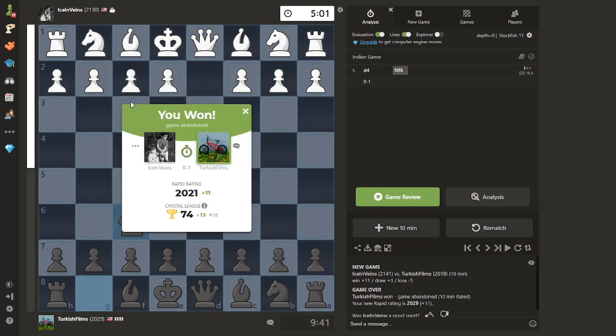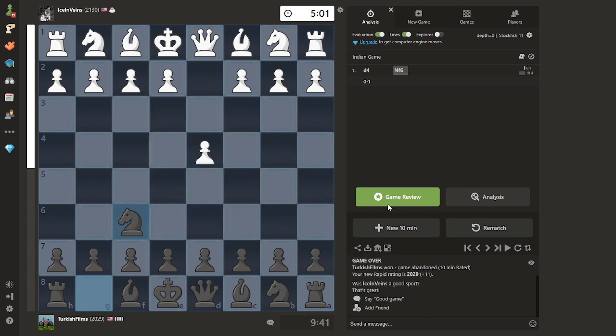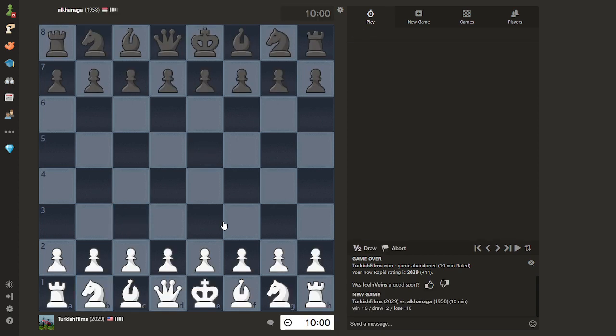And so that's a win. We just got 11 points. That wasn't a real game of chess, so we're going to do one more really quick. That was pretty anticlimactic, and I can't post a video of me playing chess if I only play one move.